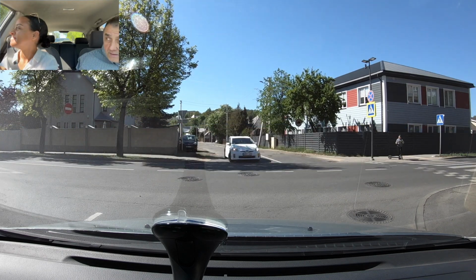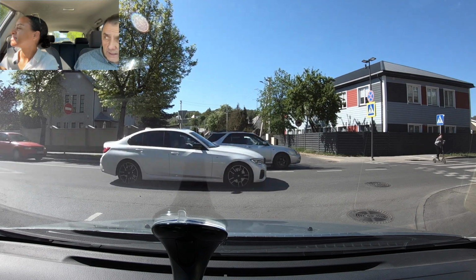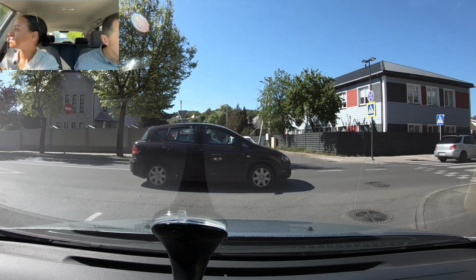So it's good. The lesson of patience here. There was one gap, small gap, but they don't want to risk because they never know how you drive.